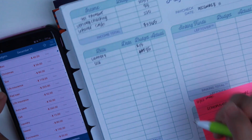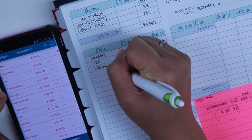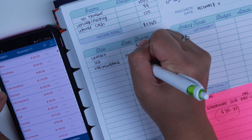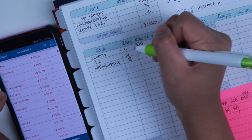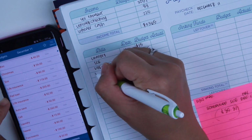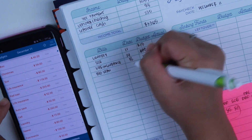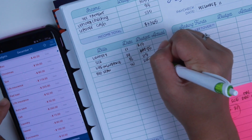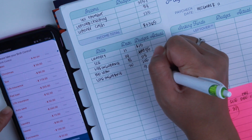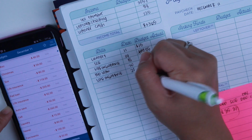And then life insurance, this one is for my husband. This one's on the 18th, this one's on the 14th, and this one's going to be tomorrow. My husband's life insurance, and then federal loan on the 20th, that's going to be $205. And then my life insurance, mine is $92. Mine's due on the 21st.